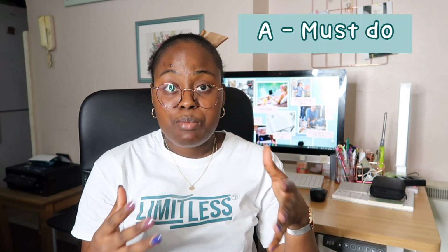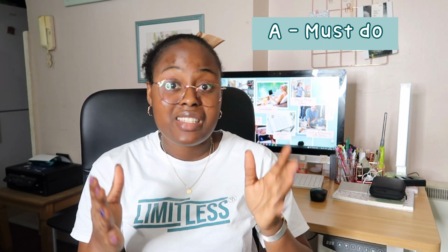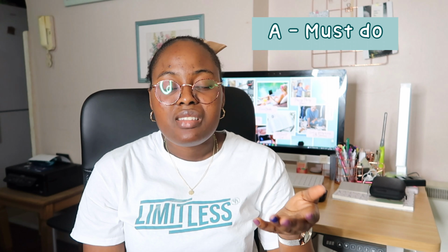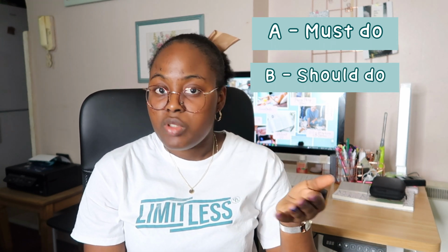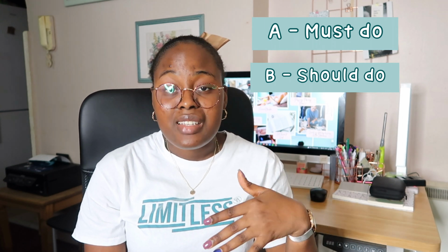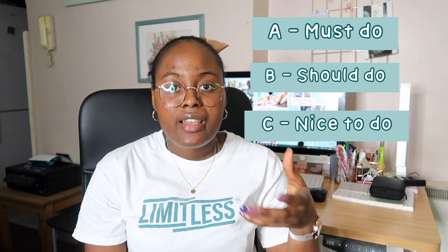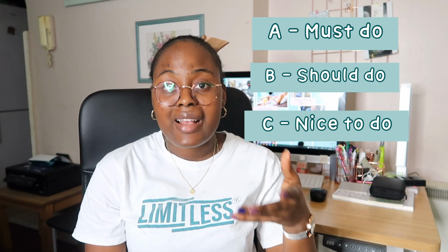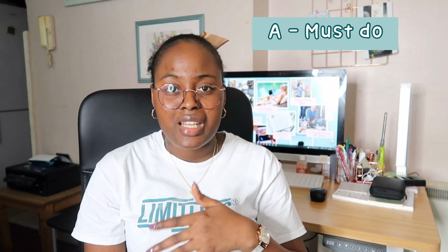A most likely means that this is something that needs to be completed immediately or urgently, latest by today. B is that, oh, this is something that needs to be completed but not necessarily urgent, but it has to be done by today. And then C stands for tasks that, okay, if I don't complete it today, I can actually move this to tomorrow if necessary, so it is of less importance to get done today.